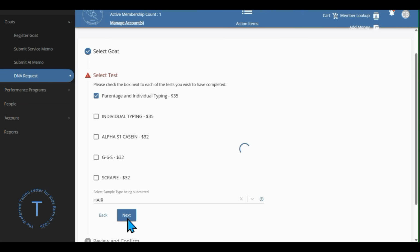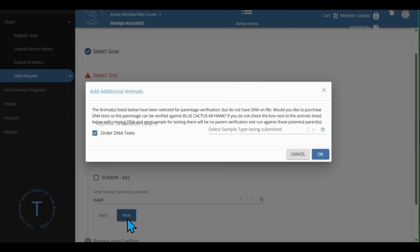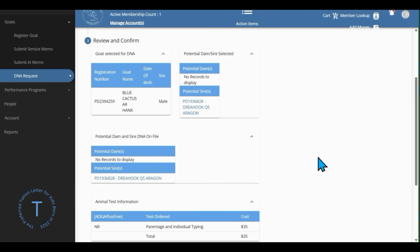Now we're going to go next. For the parents, it is going to ask if you want to test the parents. Oregon already has DNA on file, so the sire is good, but it is showing, you guys can't really see that, it's a little whacked out, not sure why, but anyway, it shows Honey right here as not being DNA typed. So it's already going to put it in there and ask if you would like to take a hair sample from her as well, and I'm not interested at this particular moment. So I'm just going to unselect that, hit OK, and then I'm going to review my request, right?